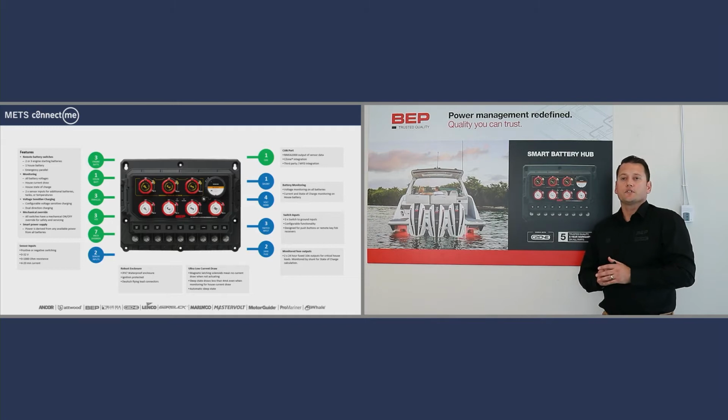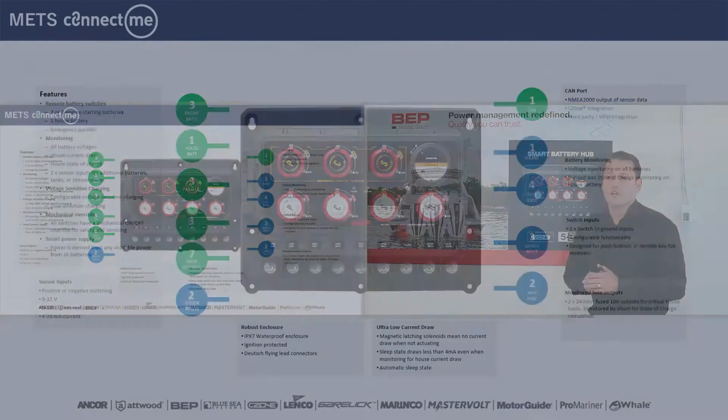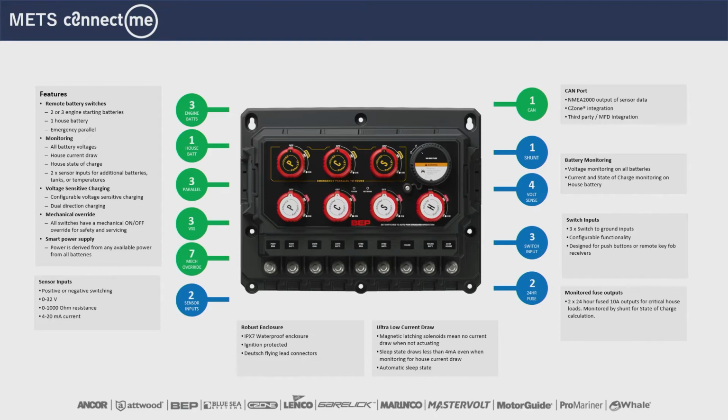The sensor inputs can be used for positive or negative switching, 0 to 32 volts, 0 to 1000 ohm resistance, and 4 to 20 milliamp current. The enclosure is very robust. We've done a lot of vibration testing and shock testing on this enclosure, fully IPX7 and ignition protected, and the connections are Deutsch flying leads and micro C NMEA 2000 connections.